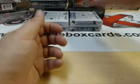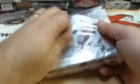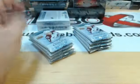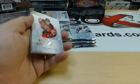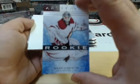All right, moving on to box number 7, break 944. What are you using, Scully? Explorer? For the Coyotes, at a 999, rookie Mark Visentin.